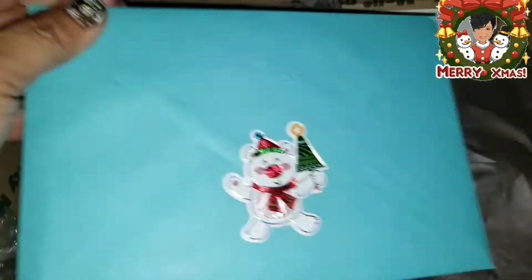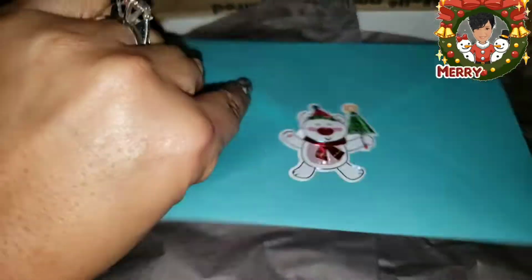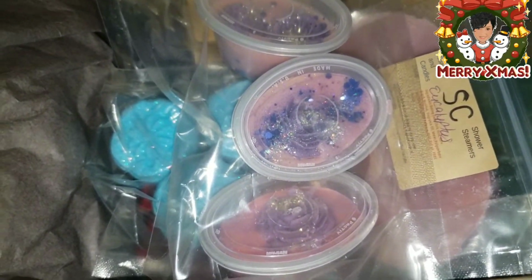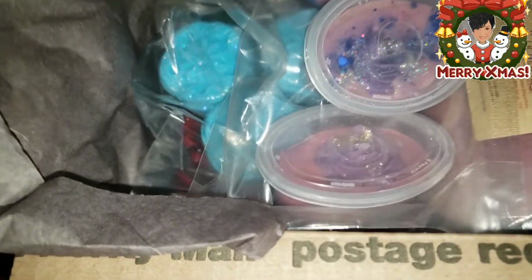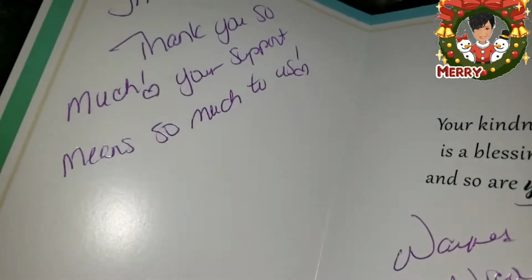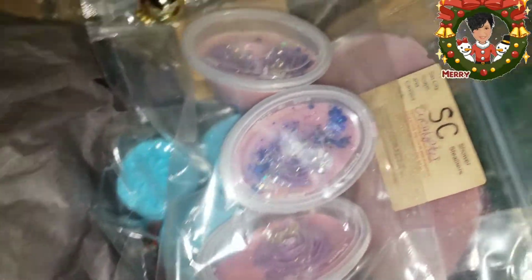Here's the card. Another cute little shiny shimmery sticker. Let's take a look inside. So I've removed all of the packaging, and there were a bunch of decorations in there, and there was also, this is what the card looked like. Super shimmery, much like her stuff. And on the inside, it's just thanking me for placing an order. Thank you so much for sending me stuff.